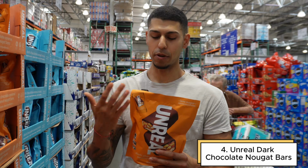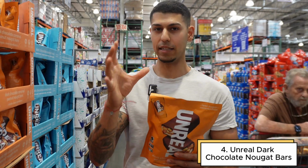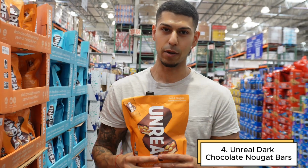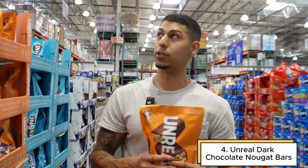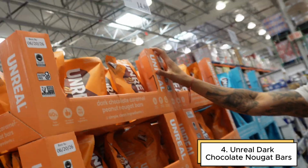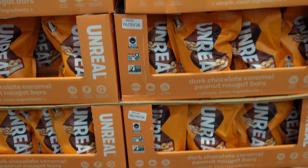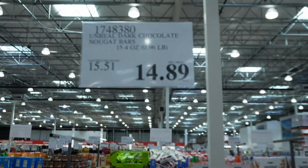So guys, these are all pre-portioned out to kind of help you ideally know how many calories you're eating in one sitting, especially if you're not bringing a weight scale with you everywhere or a food scale, because sometimes I do that. But this bag now we're getting 1551 unit per pound, so it comes out to $14.89 for almost a 1 pound bag of Unreal Dark Chocolate.